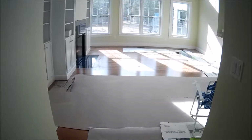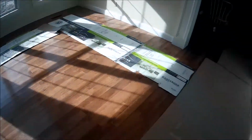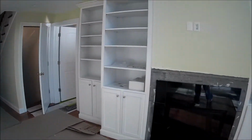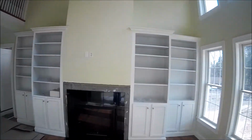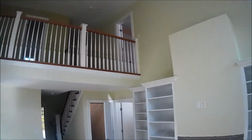This is the living room type area. So it looks like they're gonna have the couches set up there. And they're going to have two chairs there. And then we get a little alley.